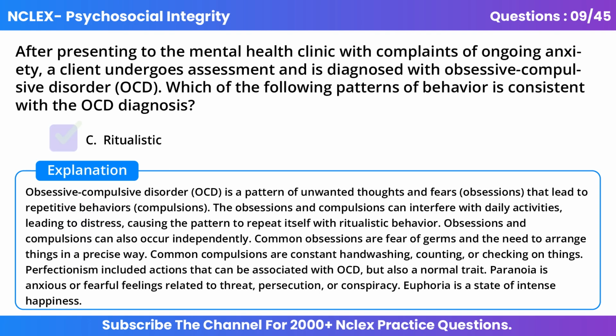Obsessive-compulsive disorder, OCD, is a pattern of unwanted thoughts and fears, obsessions, that lead to repetitive behaviors, compulsions. The obsessions and compulsions can interfere with daily activities, leading to distress, causing the pattern to repeat itself with ritualistic behavior. Obsessions and compulsions can also occur independently.